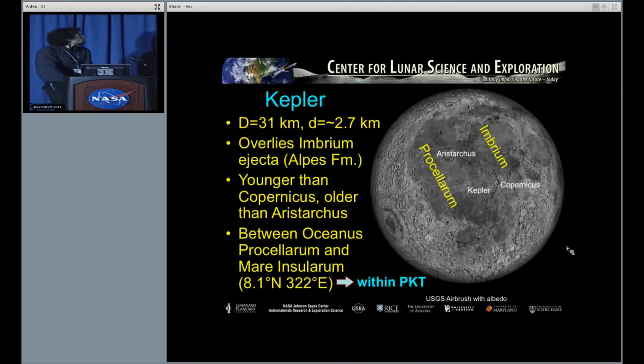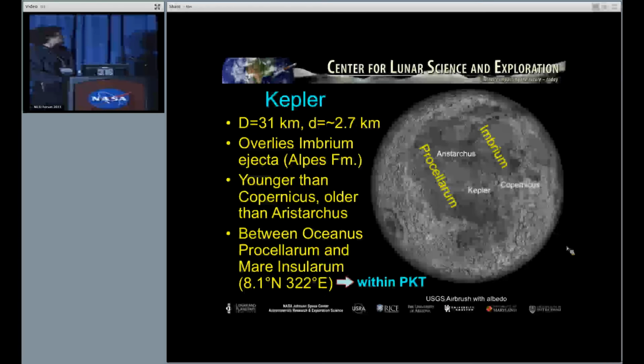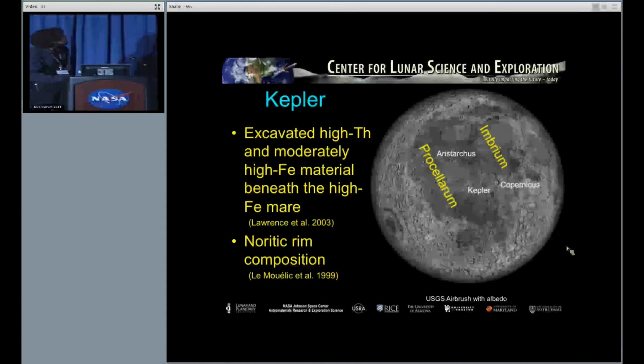This is to give you just a quick background on Kepler. It's located on the near side between Procellarum and Mare Insularum. It overlies Imbrium ejecta, the Alps formation. Stratigraphically, it's younger than Copernicus, but older than Aristarchus. And the location means that it's within the Procellarum KREEP terrane. And therefore, it excavated high thorium and moderately high iron material beneath the high iron mare. And based on Clementine data, the rim composition is supposed to be noritic.